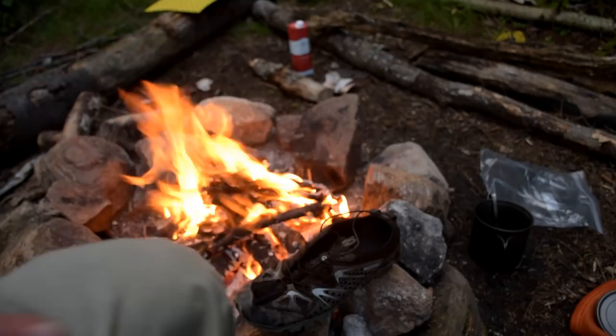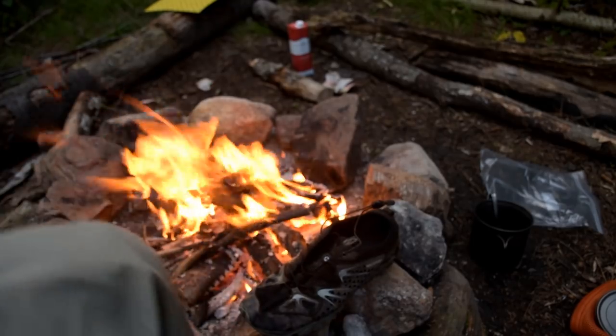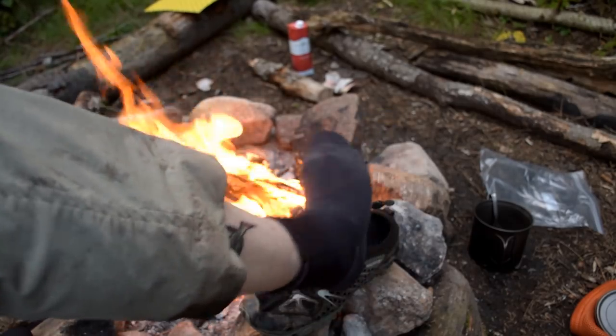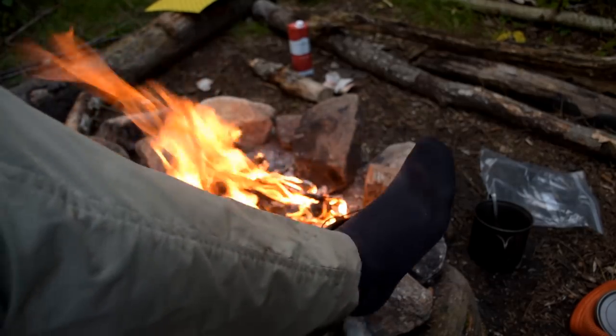Sorry once again. You saw early on my shoes got all muddy and wet. Just drying them here by the fire. And when I got to camp, I put on my neoprene socks. They're going to be my camp shoes, keeping my feet nice and dry and warm. So they're a very lightweight solution for camp shoes.